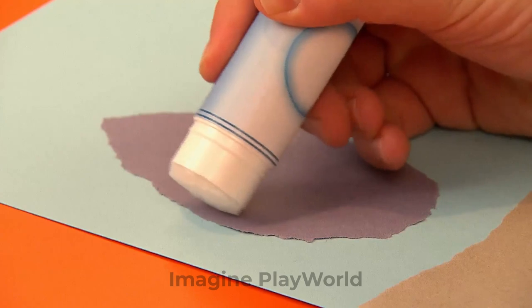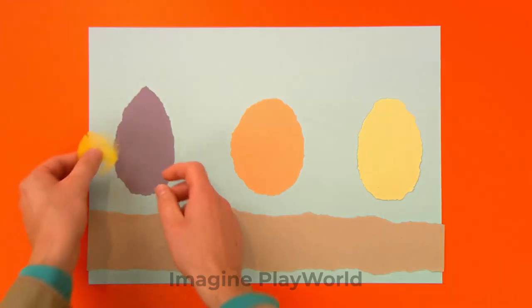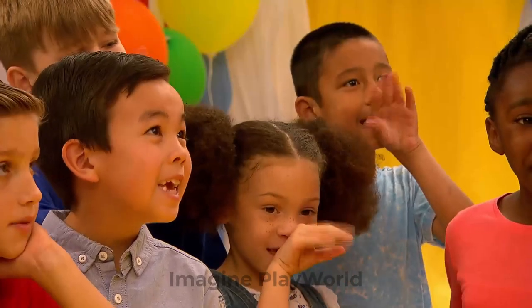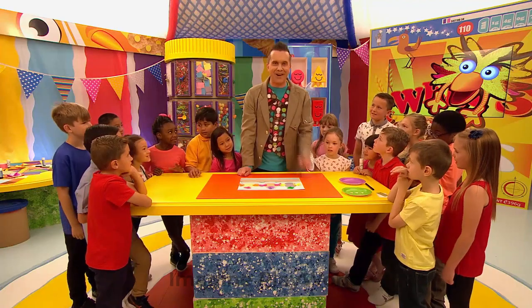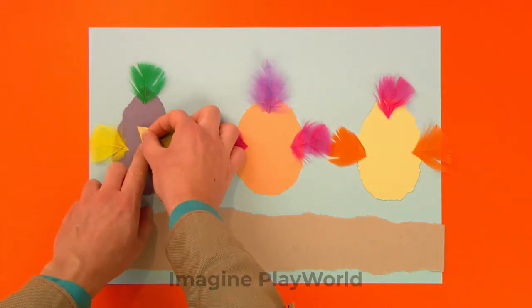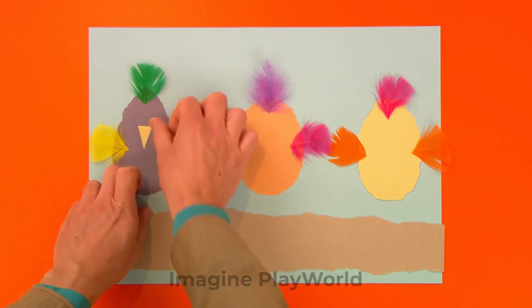All right, Mini Makers, now we need to add some feathers. So let's put some glue down first. And then stick them down. What else should we put on our birds, Mini Makers? Beaks! Beaks, that's right. So we've got these triangles of card here. And let's stick that down. Should we do another beak?